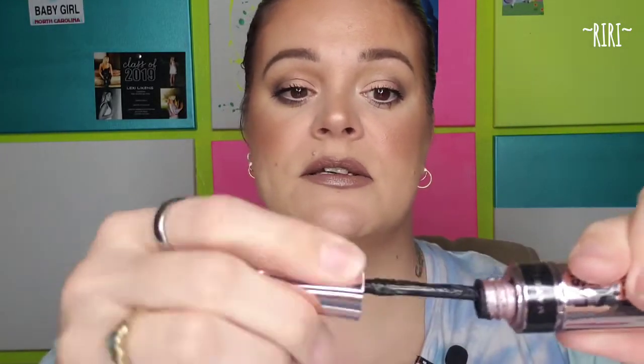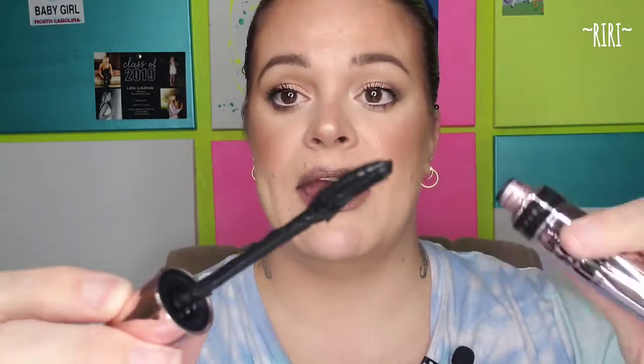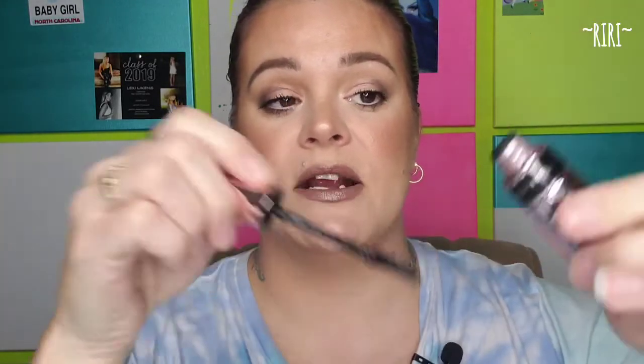If you feel like maybe you're getting down to the bottom or anything like that, you can put it between your bosoms, put it between your thighs, stick this in a cup of warm water for a few minutes, hold it in your hand for a few minutes, or take and bring your wand down to the bottom and literally turn it around and then slowly bring it back out, and you're going to get the rest of that mascara that's at the bottom.